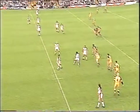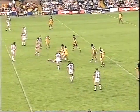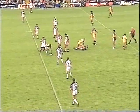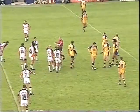Saxton drops the inside ball to Damien Gibson. Gibson looking for a gap. Gets the ball away to Michael Smith just as Kevin Sinfield came into contact. Great tackle there by Andrew Duneman. Great tackle, Duneman on Gibson.